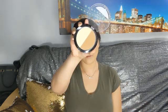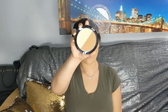Now, I kind of want to add a little bit of color to my face, obviously. So I'm going to go ahead and take my Wet n Wild Mega Glow Contouring Palette. And then picking up that contour shade, I'm going to just add a little bit of color to my face.